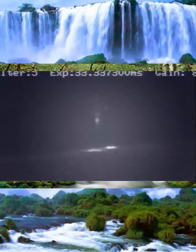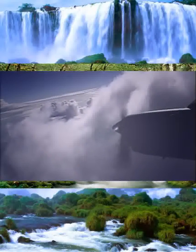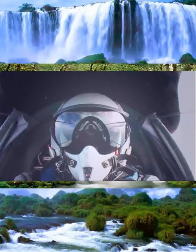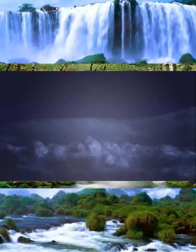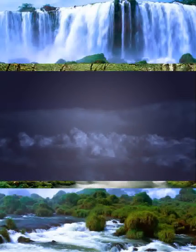The story of these strange lights in the sky began one night in 1973, when a U.S. Air Force pilot named Ronald Williams was surprised by an unusual sight. There was a typhoon over the South China Sea. I happened to be flying over the typhoon. And as I was going right towards the center of the typhoon, there was a big thunderstorm just off the center of the typhoon. All of a sudden, just by accident, I was watching it, because if I'd have been doing anything else, I wouldn't have seen it.